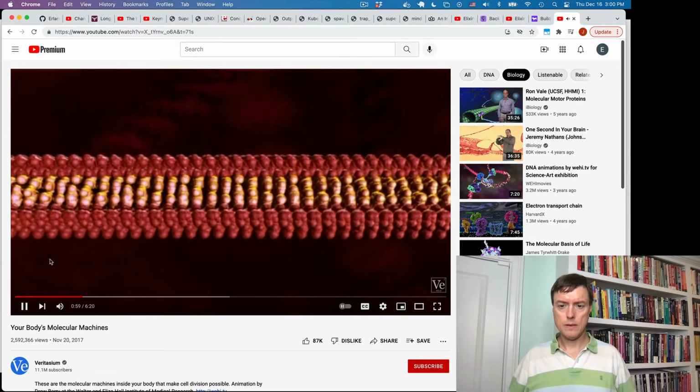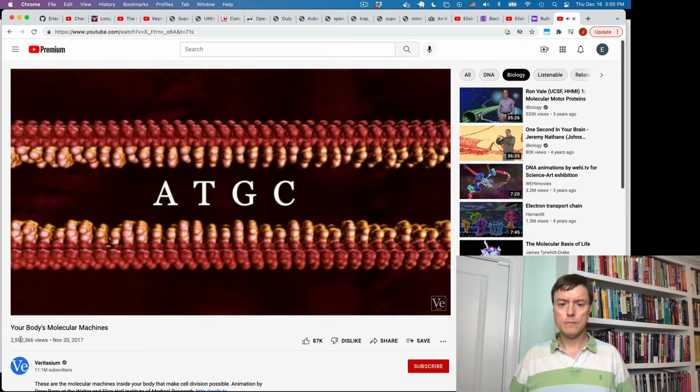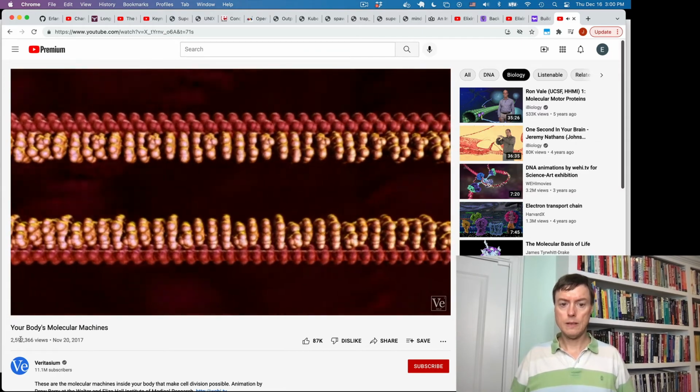Unwind the two strands, you can see that each has a sugar phosphate backbone connected to the sequence of nucleic acid base pairs, known by the letters A, T, G, and C. Now the strands run in opposite directions, which is important when you go to copy DNA. Copying DNA is one of the first steps in cell division.